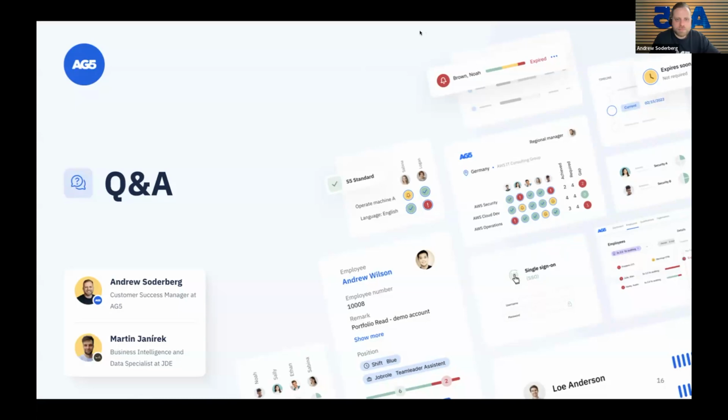I'm seeing a question in the chat. Can the system be used for a smaller size of users and get the same result, or is it meant for a wider or larger size of users, as we showcased one of around 300? Look, that's a great question.